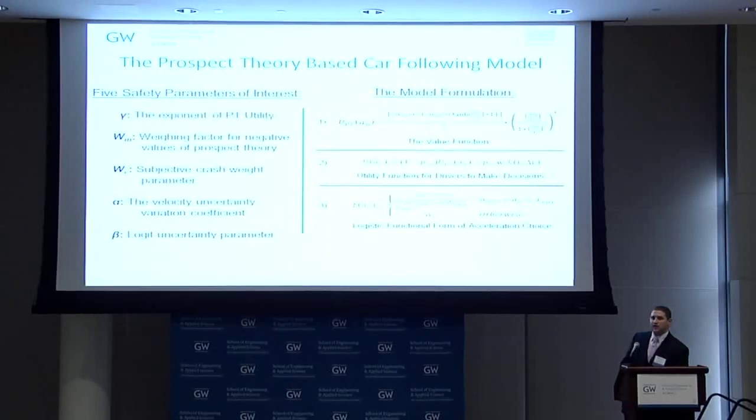And finally, alpha is a velocity uncertainty parameter. It's associated with adverse weather conditions, and it's a measure of how well you can predict your lead car's velocity changes. And then beta is a logit uncertainty parameter. It's associated with driver inexperience.